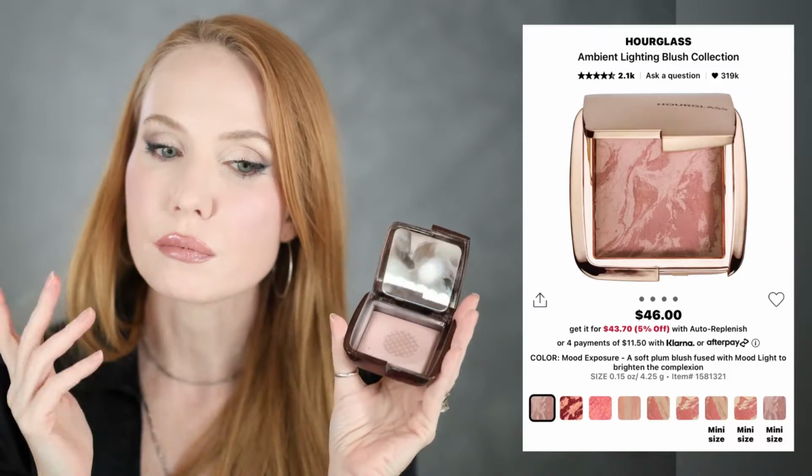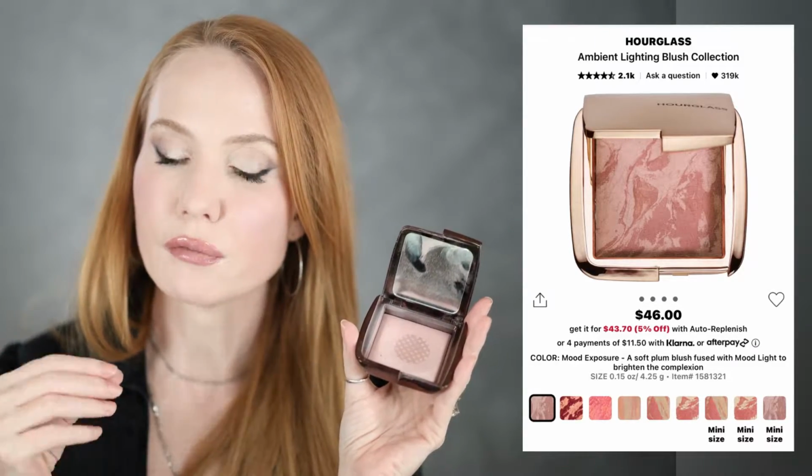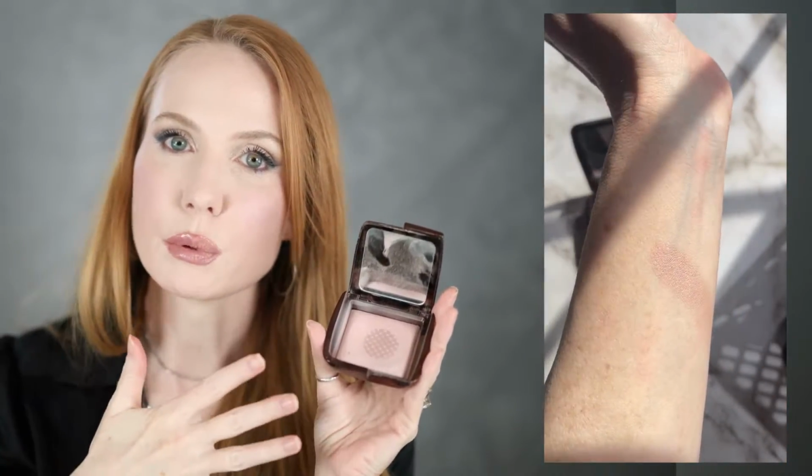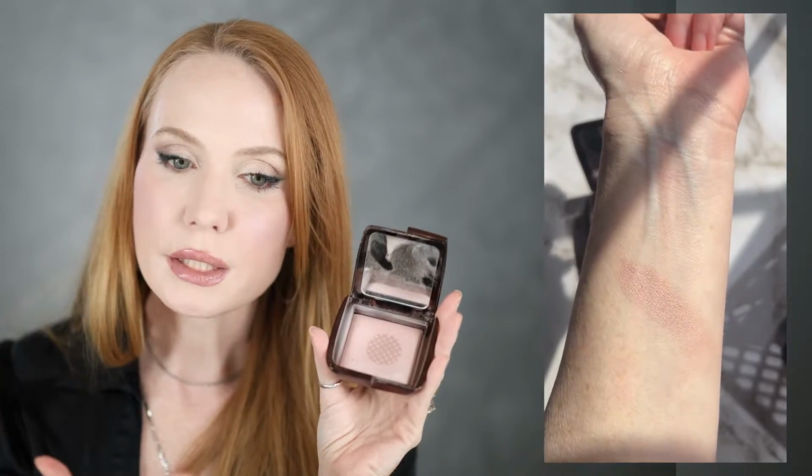Okay. Next, let's talk about two purples that are so light that they're basically highlighters. I'm going to start with a very classic one. I've had this for years. I've panned this one, and this is probably my second or third one that I've had throughout the years. It's the Hourglass Mood one, and if you just want the tiniest bit of cool color, this one totally works. It's a really nice formula.